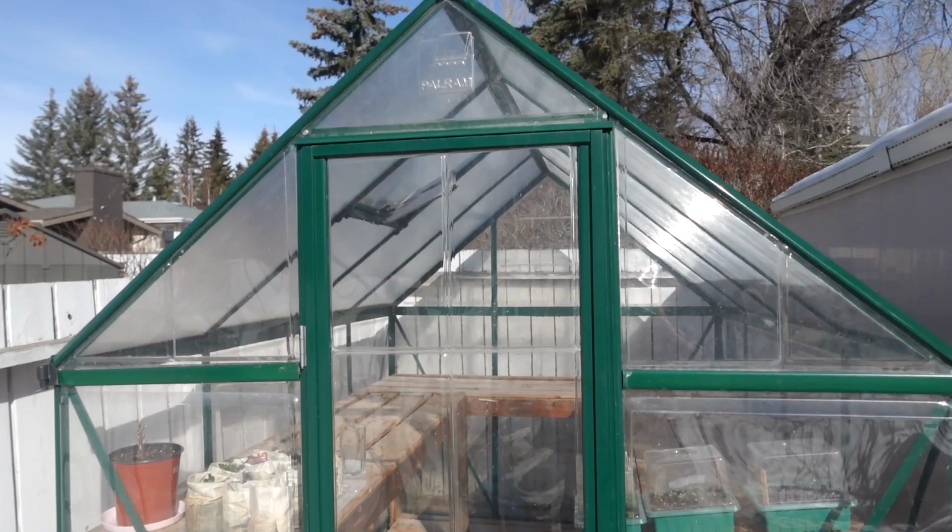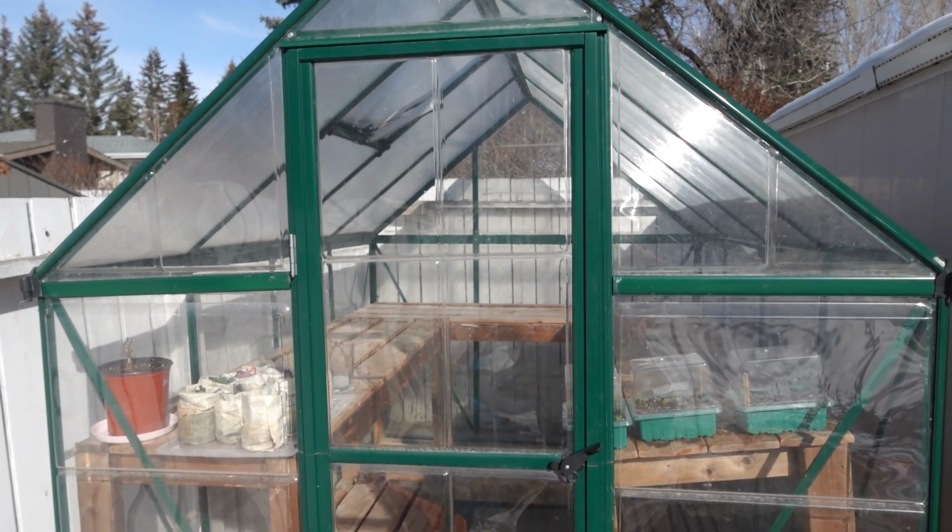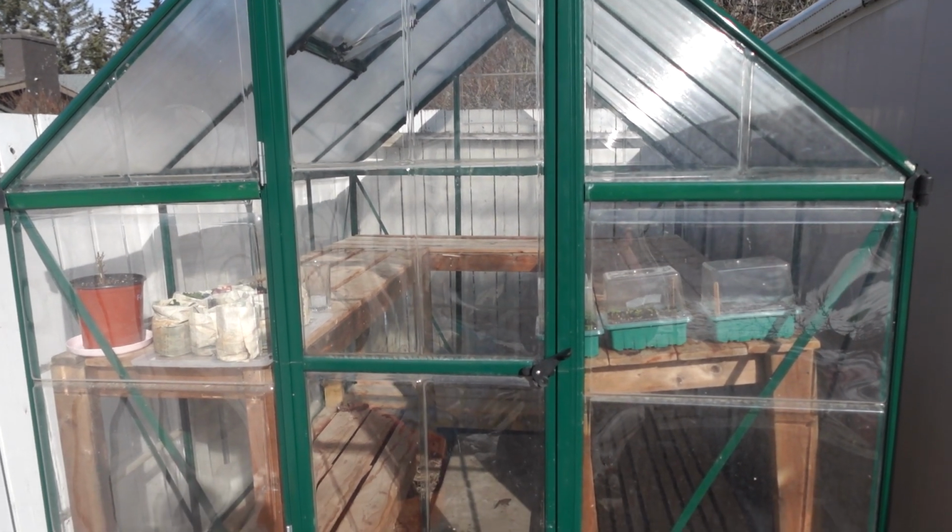The next thing that we did was that my husband and I invested in a greenhouse. Now, I am obsessed with my greenhouse. I absolutely love it. I would just want to live in it in the summertime. I'm so excited about this greenhouse.